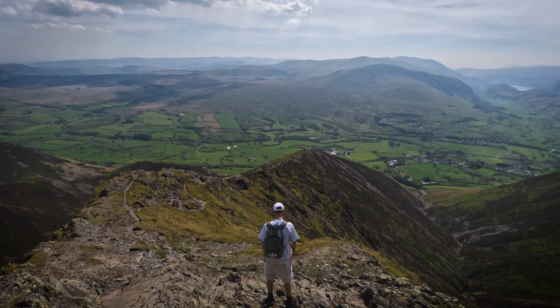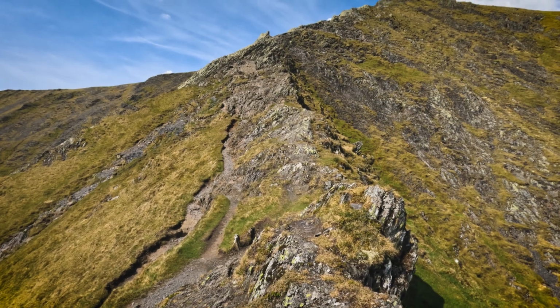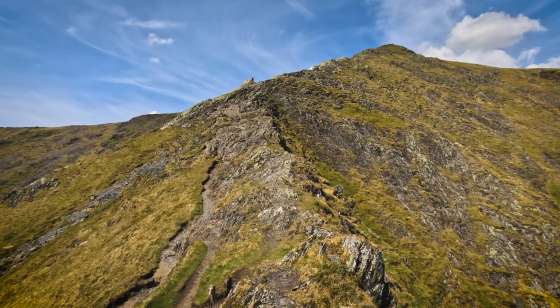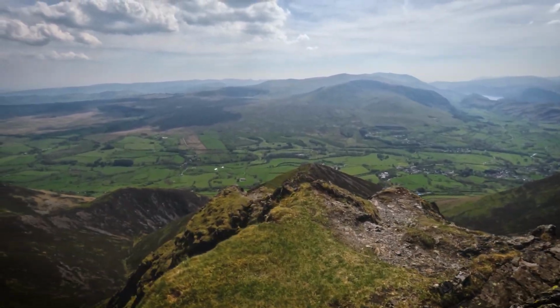Even compared to Sharp Edge, it still is really good. Just not quite the same adrenaline rush. Yeah, you can see it definitely is a very interesting little ridge and a really, really enjoyable path to come down. We've still got a fair way to go down it as well, to be honest.